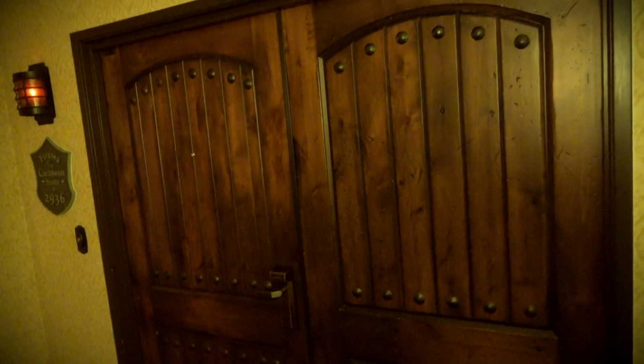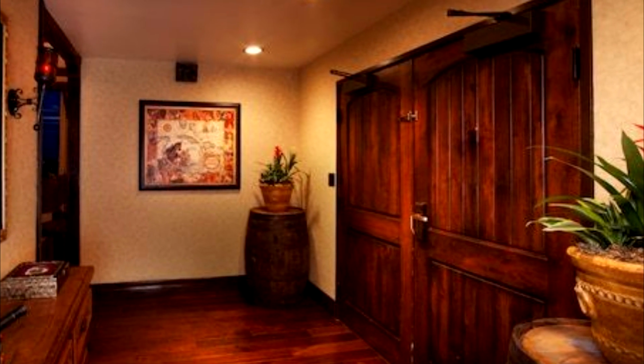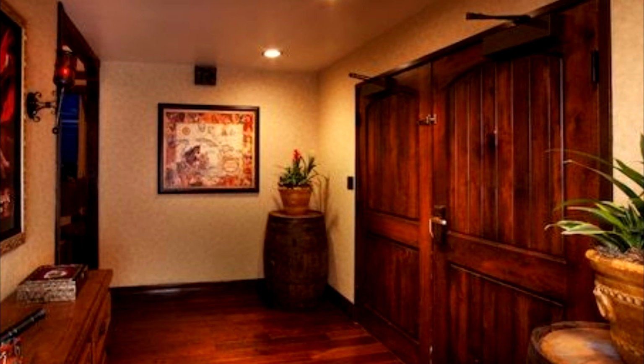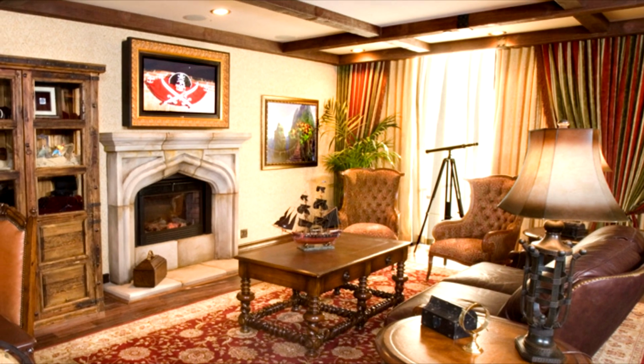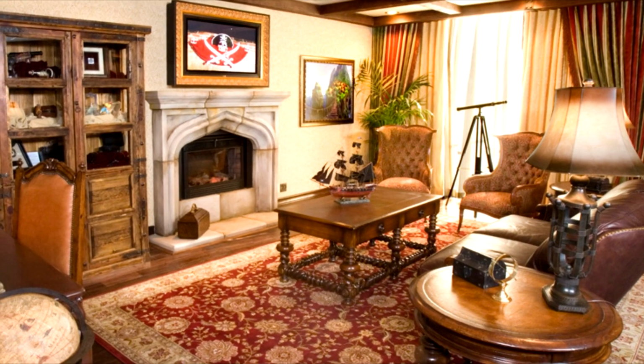You've also got a Pirates of the Caribbean suite. Couldn't even fit the two doors in my frame. That's how big this entrance is. And here's how it looks on the other side of those doors. And there's a look at the interior. Amazing.